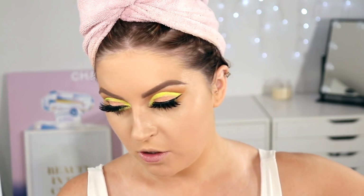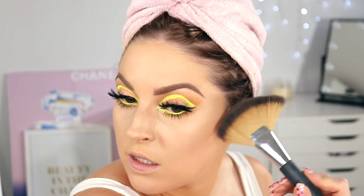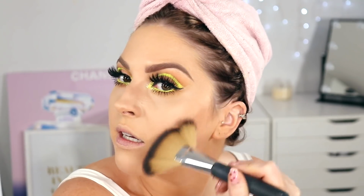I'm just going to do some contouring using my Pro Glow to Go by Tarte. This is not a contour brush. I'm going to use a contour fan brush and just chisel out my cheekbones. I love this brush for contouring because it creates a real defined contour but still so natural because it kind of fluffs it out.